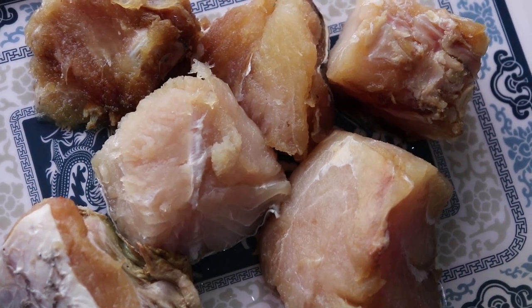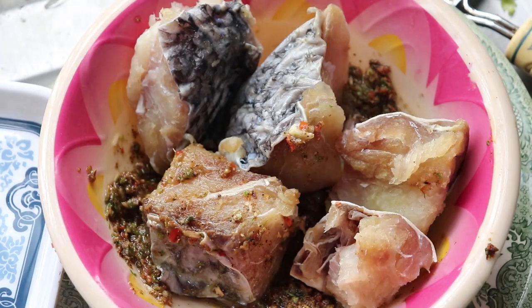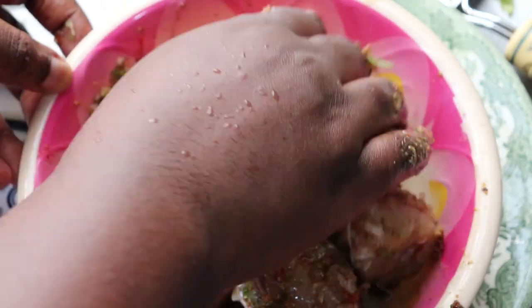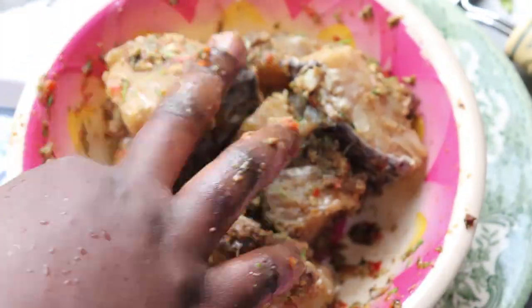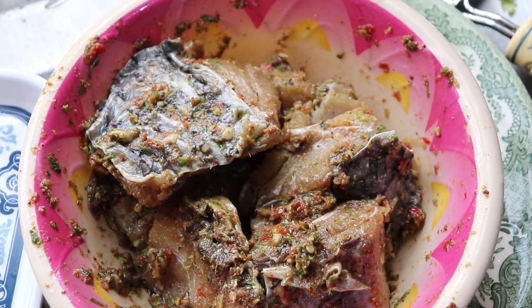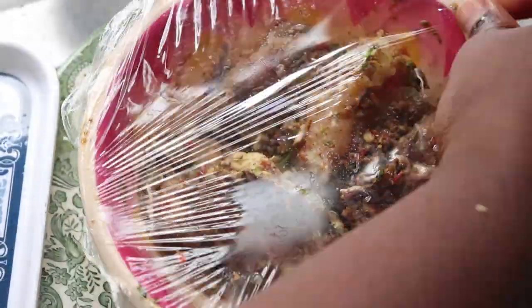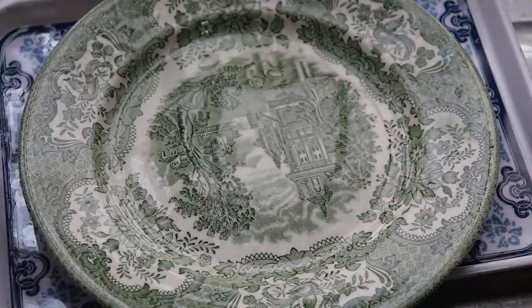It's called Chinese fish. My mommy always talks about how expensive it is, we shouldn't waste it, we shouldn't do this, do that. I'm like, mommy, fish is for eating, allow me eat this fish. So I'm going to mix this up in the marinade and let this sit properly. I just removed one that I was going to eat for that day, and then I covered this up with cling film and kept it in the fridge.